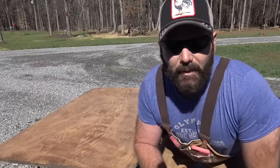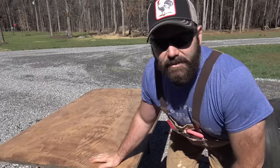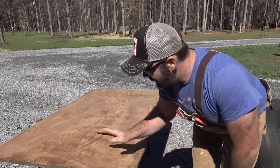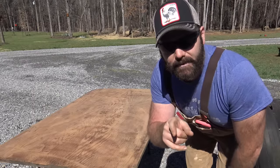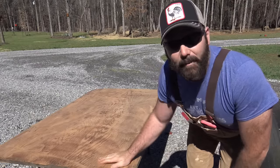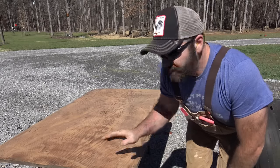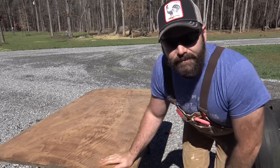Guys, this might not be cool to you. I think it's really cool. You might be thinking, why is he doing all this? Guys, while you put your Chinese shelves up in your house, I've got a piece of American-made hardwood going up in my place. And that's cool. Something that was gonna go in the trash.